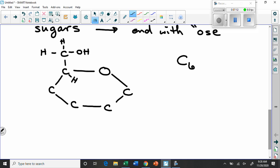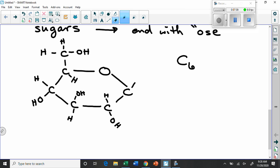And then we have various distributions of, here we can have an H. And here we have an O holding hands with an H. And then right here, there might be an O holding hands with an H. And then an H over here. And then over here, an O holding hands with an H. And then an H over here. And then an O holding hands with an H here. Actually, this one, let me rephrase. Let me change that. I'll put the O down here.